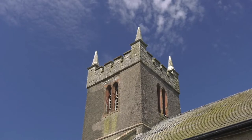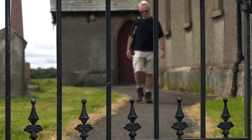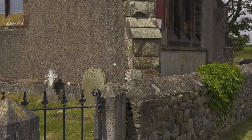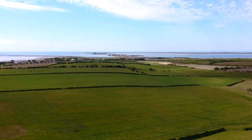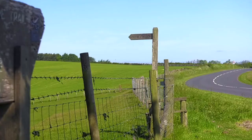That's disappointing. Unfortunately, it's not open at the moment. St. Michael's also holds a lot of history, but it seems a very isolated church. It's in the parish of Rampside, and Rampside is about a mile from here. And that happens to be our next village en route.